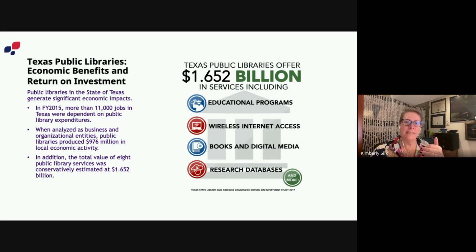So you can see that when you are looking at how libraries are contributing to the economy, it's really clear that the contribution is very, very positive.